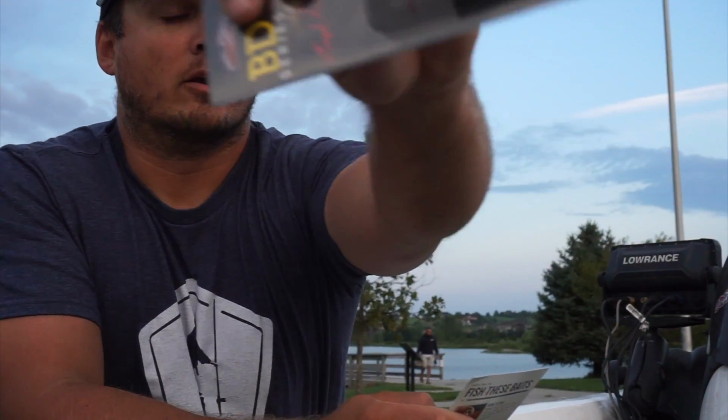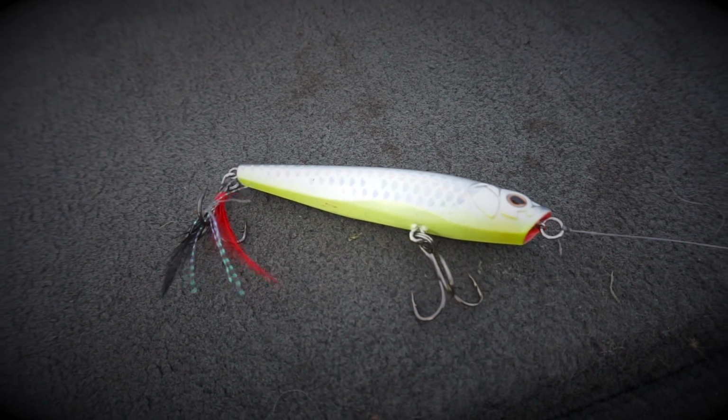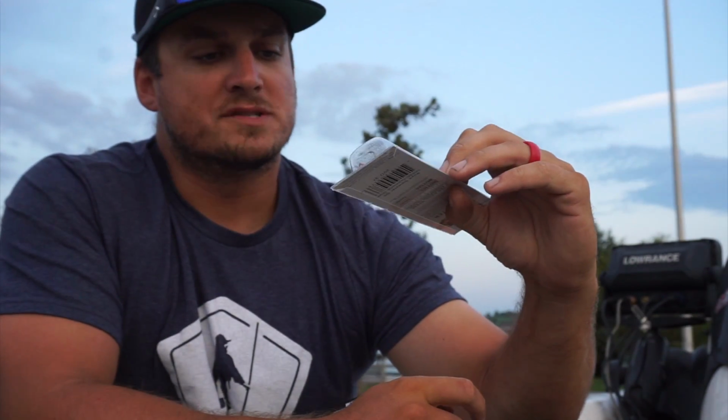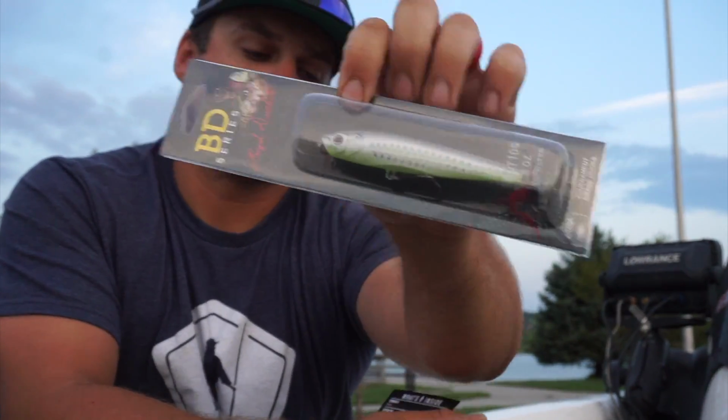Next one is the Boyd Duckett BDT topwater. This guy right here retails at $7.99 it says. Looks like a nice little pencil popper, so it's kind of an elongated popper. That's good because you can work it like a popper and you can walk it. We'll see if it looks like it has good quality hooks and a feathered treble, which is always a nice feature on a popper. So we're gonna get this guy tied on.